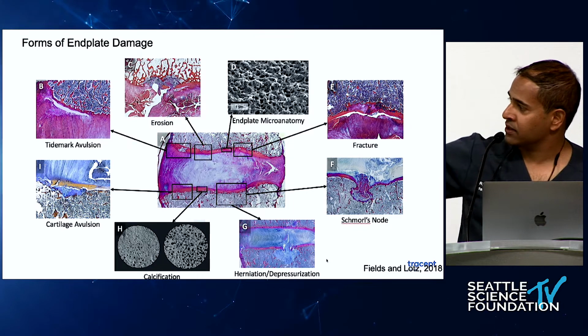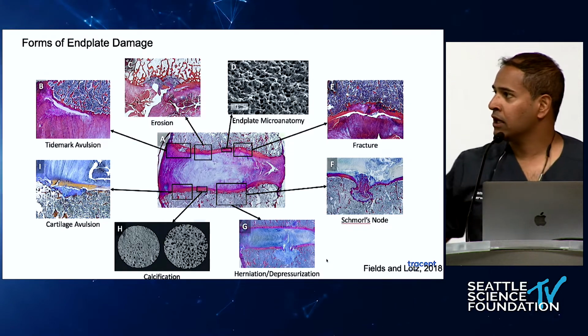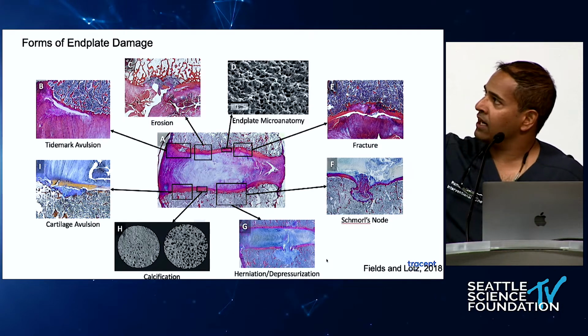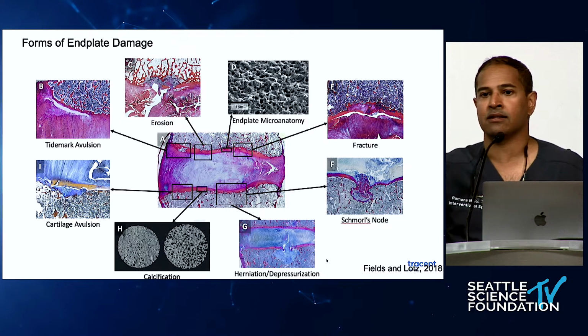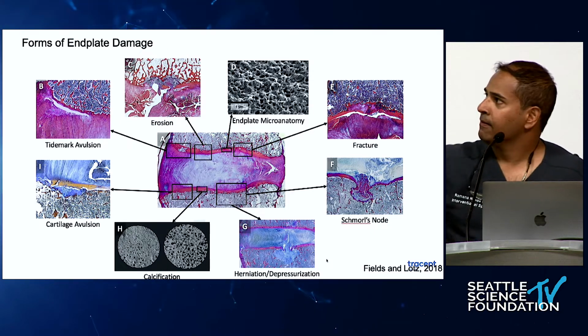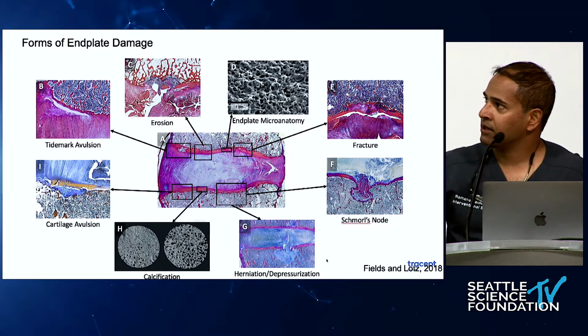Dr. Lotz and Fields, you can see them cited here, have done a lot of this work over decades, tedious work looking at histochemical stains and understanding what is happening at the end plate. And what we see is there's great heterogeneity in what is happening at the end plate. So it's not simply that there's this influx of inflammatory markers, but it can be done in different ways.